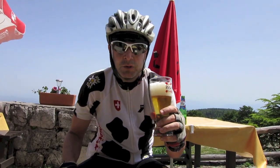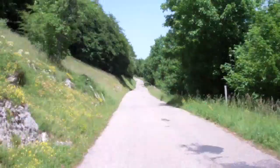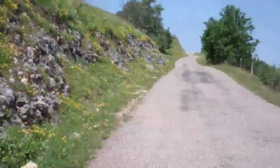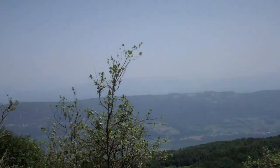Most of the pros will stop 2 kilometers from the top for a beer. With beer in the legs, the last 2 kilometers should be really easy. On a clear day, the last stretch has great views of the Alps. Over here, Mont Blanc, but today it's pretty hazy.